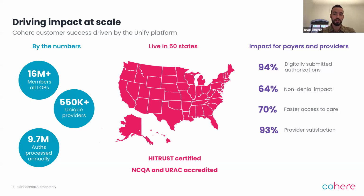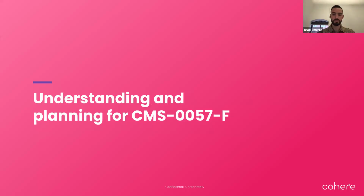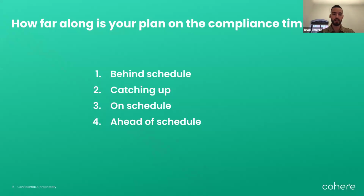We also automate a lot of the process along the way, and that results most importantly in faster care for patients, about 70% faster care. Our platform is intentionally designed to enhance the provider experience. We take national surveys of our provider network, and 93% are satisfied or extremely satisfied. With that, I'll turn it over to Jason for this piece.